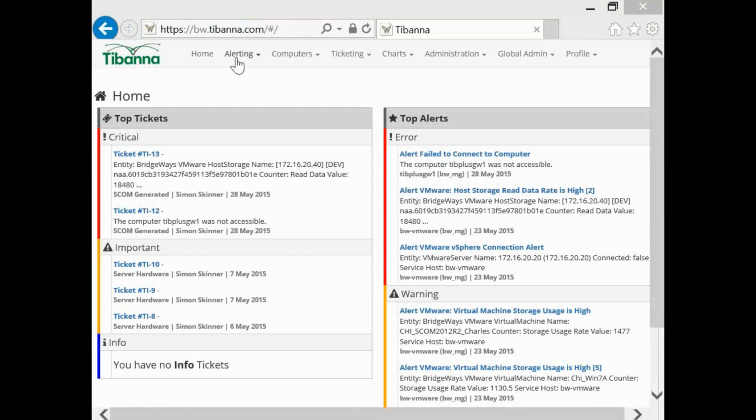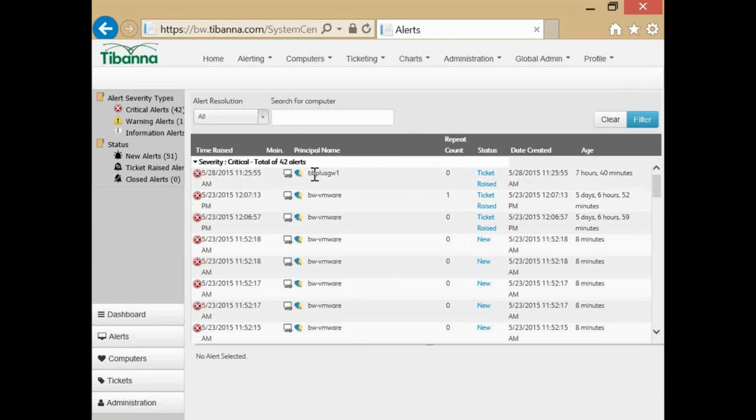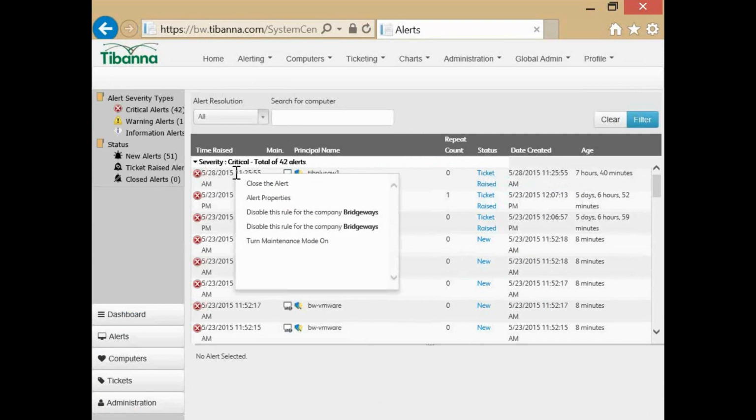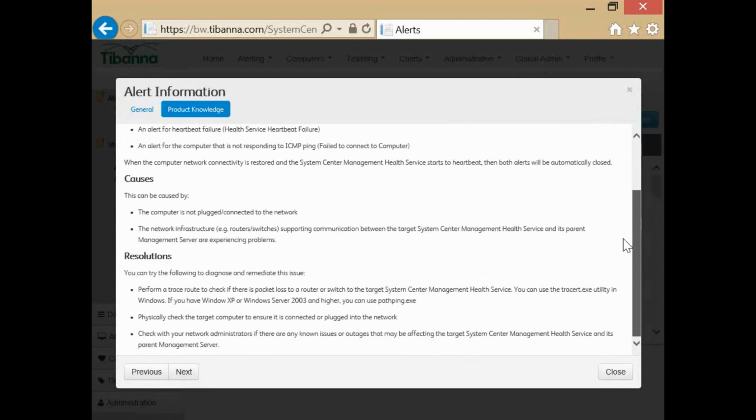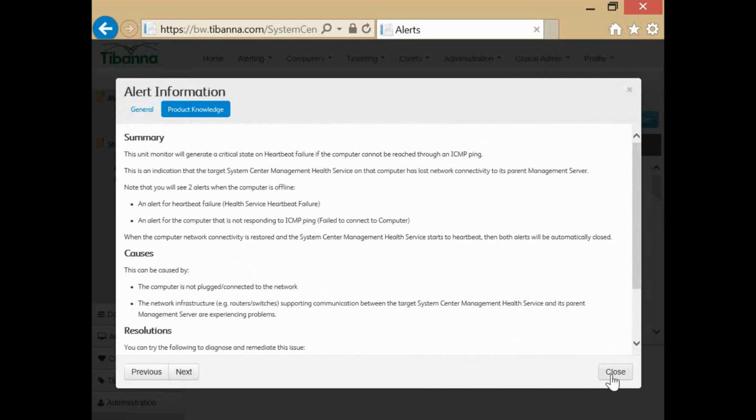So if I go into the alerting section here, I can see my alerts. Yes, it does render quite badly like this, doesn't it? I can see my alerts, and I can see the time that those alerts were raised. I can right-click on any one of those alerts. I could close it. I could, for example, click on the properties, and it will tell me what is wrong with the computer, or it will tell me exactly what the alert in Operations Manager would tell me. It would be exactly the same information. Go to the product knowledge, it would give me the exact same information that I would get inside Operations Manager. It's just that now we're getting it from a much simpler web portal.